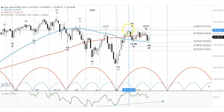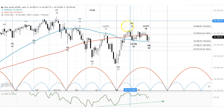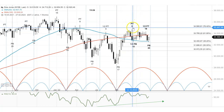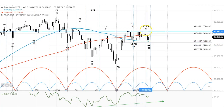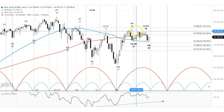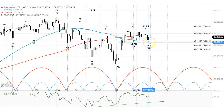So we had a rally which went up and topped out, which was also the top of that primary cycle in week 9. We found a half primary cycle bottom in week 10, and then we went into a left-hand translation, which is not usually bullish, and I thought we should run a bit lower for that primary cycle bottom. However, the Dow didn't do that so far.